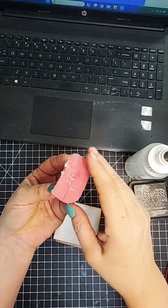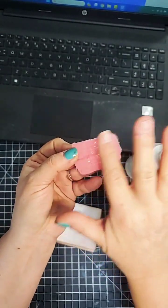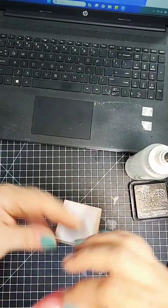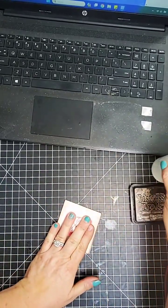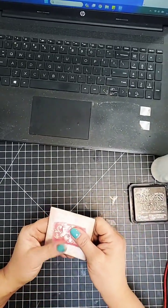Alright, I'm gonna see how it is. I'm just gonna go like this and kind of spread it out. And that's just a good habit to get into for a lot of reasons. Oh, it does look cute, actually. That you can cover up a mistake, always.